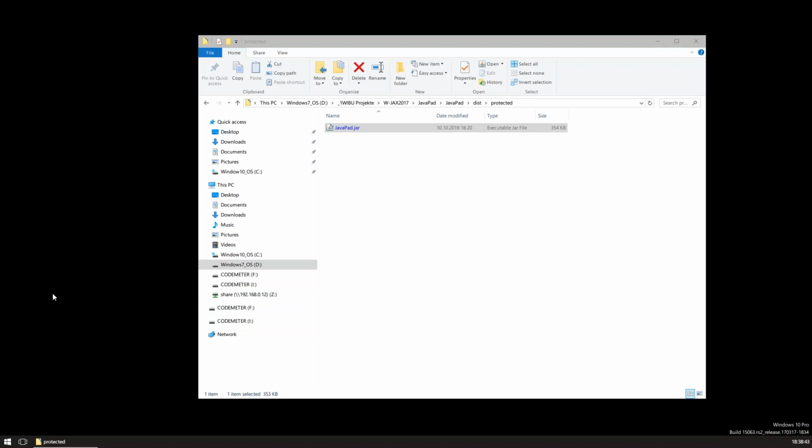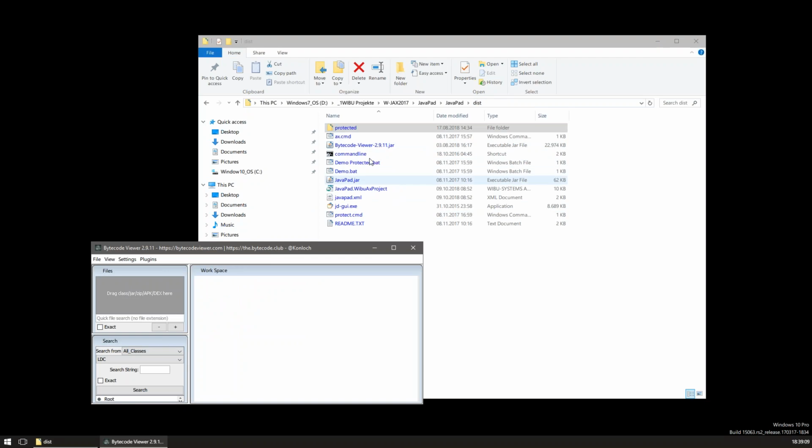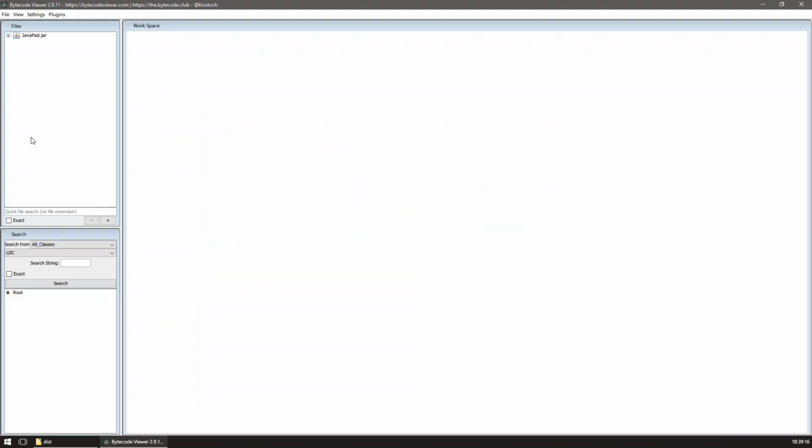Now I would like to show you what we have just covered a little bit in the beginning, that there are a lot of tools that allow you to reverse engineer the code. So now you have seen how the AxProtector looks in action. First of all, I would like to demonstrate one of the tools that allows you to reverse engineer your Java bytecode, by just using the unencrypted version of Java Notepad that you have seen in the beginning.